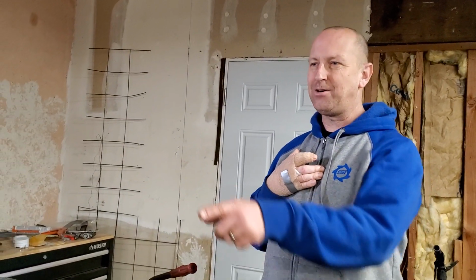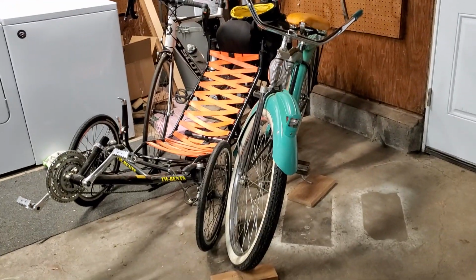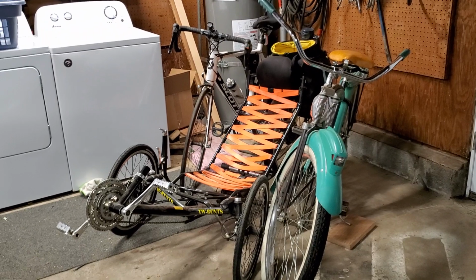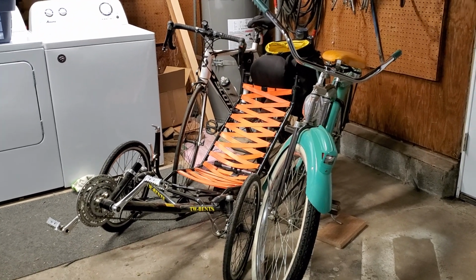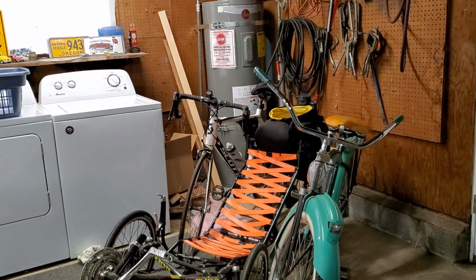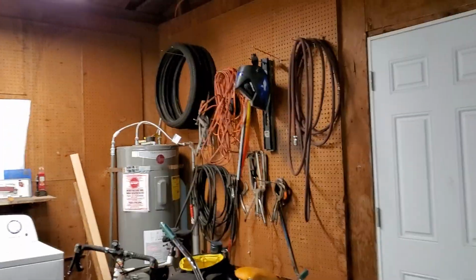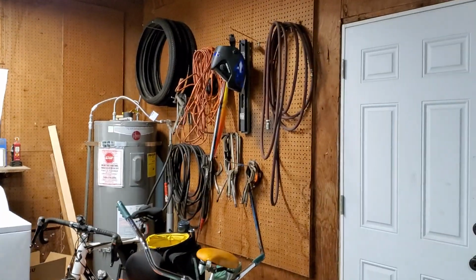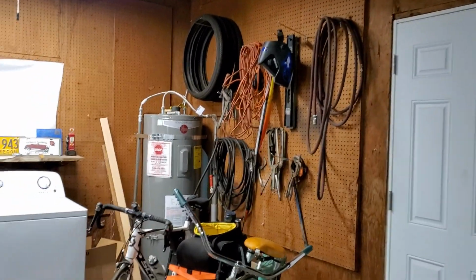I ride this bike quite a bit, or at least I did last summer when we first got it. So that one and our 1952 Monarch that Connie rides. The recumbent is mine. I ride it most of the time. And then he's got his other bike. Those are the bikes we want to get exercise on. If we want to just putt around, we take the old ones.